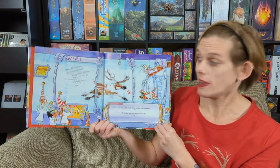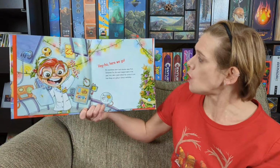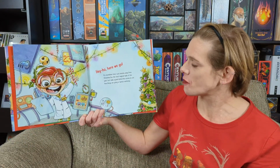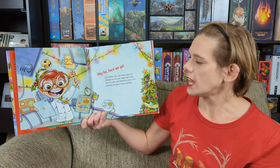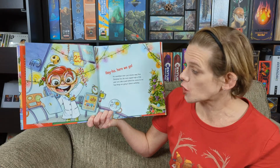Oh, what's going on there, do you think? Hey ho, here we go. It's countdown time, just minutes away from Christmas Eve, the most magical night of the year. Let's take a peek behind the scenes to see how things are going in Santa's workshop.